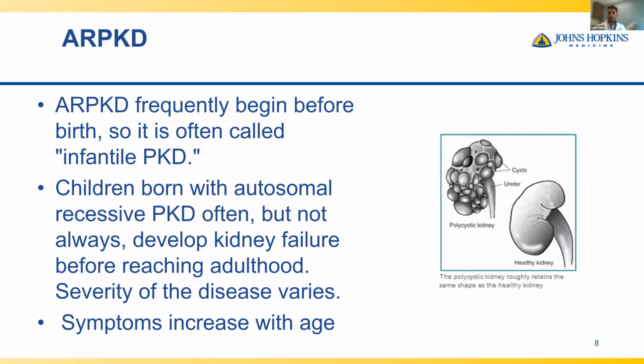And just briefly about the autosomal recessive form, again very rare. It's also called infantile polycystic kidney disease. Children are born with it, but not always. Sometimes they can develop kidney failure very early in life, even in the womb. They usually develop kidney failure before reaching adulthood, and the severity can range significantly, from babies born needing dialysis immediately, or having issues in utero, to onset of dialysis in their childhood years. The symptoms increase with age.